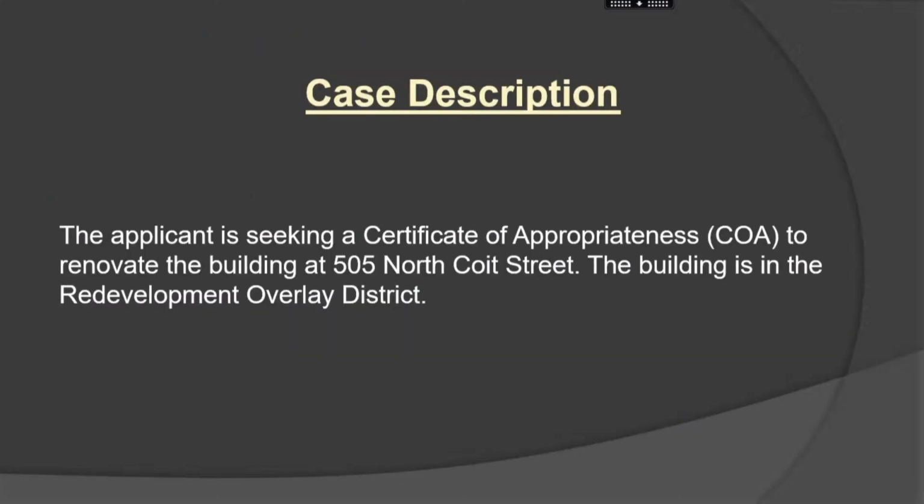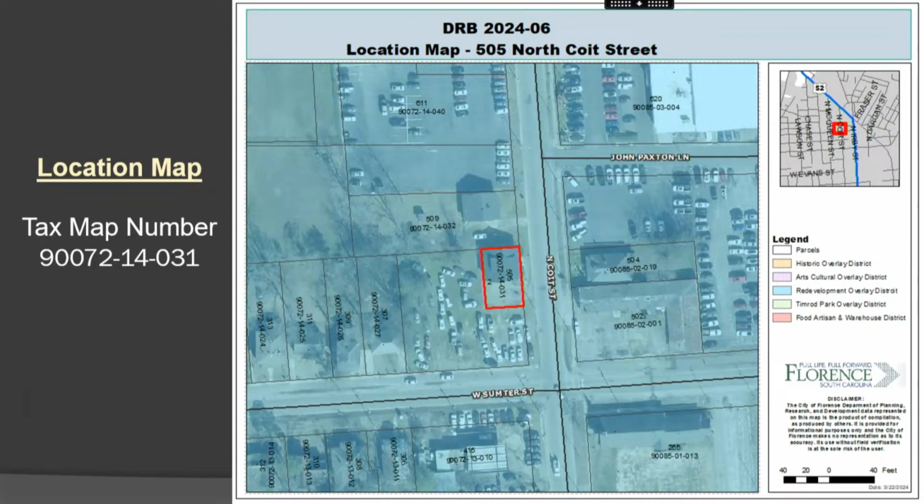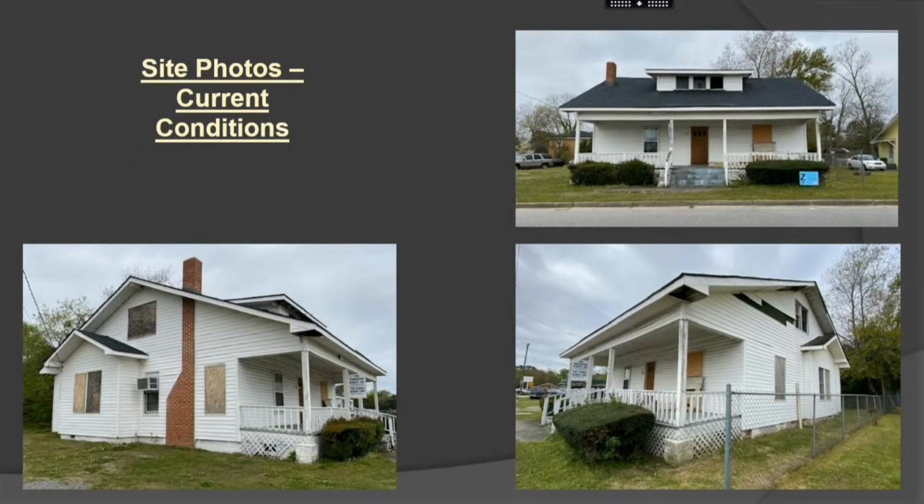Staff? Thank you. This is a building across from the Mike Rickenbach car lot, and the applicant is renovating it to turn it into a law office. It's zoned commercial reuse as well. Here are some site photos of the house as it is now. The intent is to replace the vinyl siding with hardy plank siding in the same color, replace the windows, and enclose the porch. And I did get elevations.